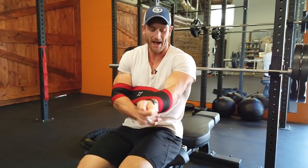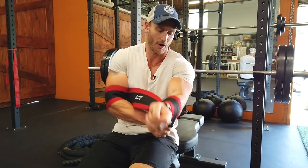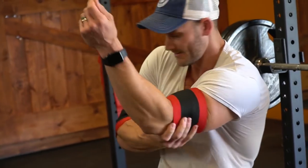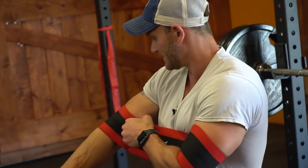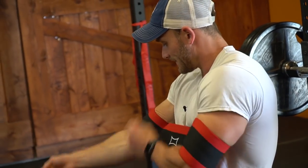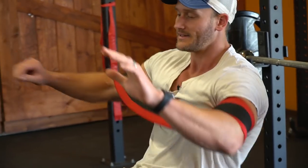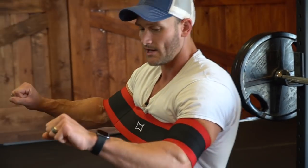People think that this is just a powerlifter tool. It's not that at all. I mean, it is that. Let's see if I can fit it over my arms here. They have various sizes, but I like to have it fit a little bit snug so that it's not going to slide off. So this is cool. This allows me to get that overall overload that I need.